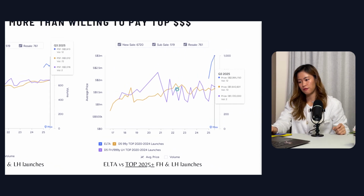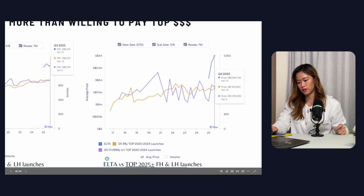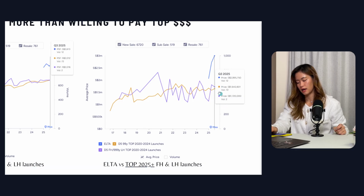And if I were to look at the quantum itself, I'm looking at about $2.995 million for its 3 beta. And if I were to look at the 99-year leasehold projects, it's about $1.642 million for its 3 beta. And if I were to look at the 999/freehold projects, it's about $1.72 million. Again, the resale prices are within the $1.6 to $1.7 million range.